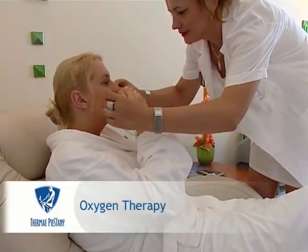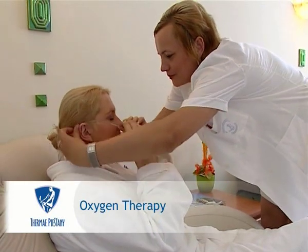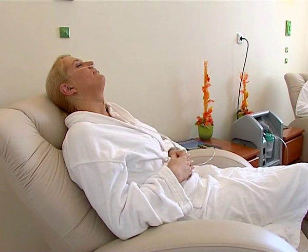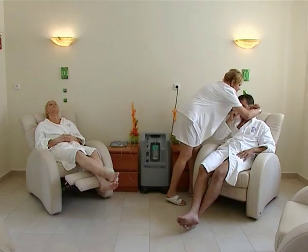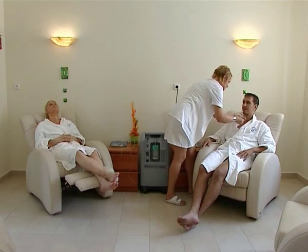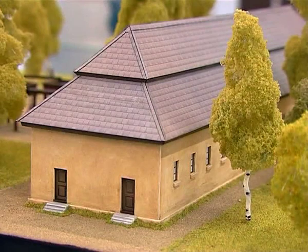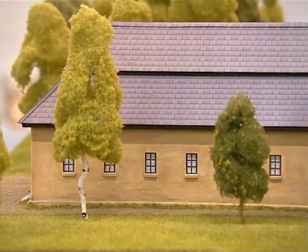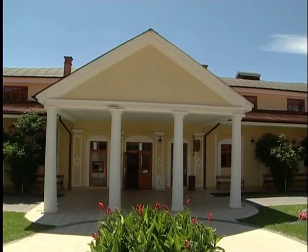Guests can choose from over 60 different treatments, which our doctors tailor to their individual needs. These positive effects can be felt even after only 2 weeks of treatment. This experience helps guests to better understand and respect their bodies, learn to relax and regain energy, including their internal and spiritual strength.